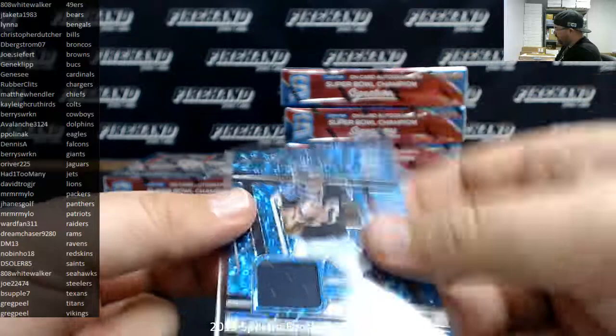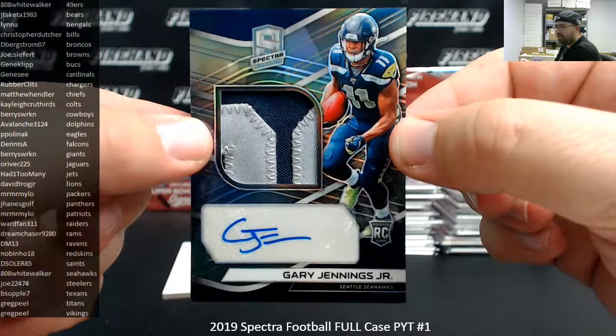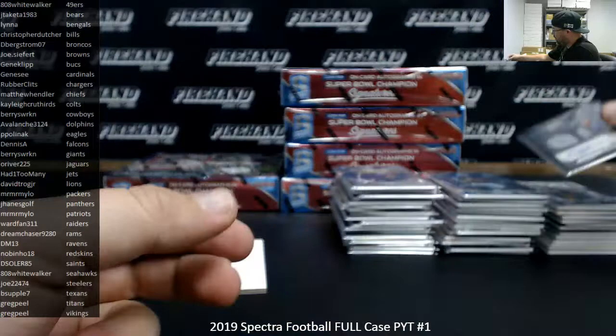I got an RPA here of Gary Jennings Jr. for the Seahawks. Seattle Seahawks going to 808 White Walker. Okay, box four.